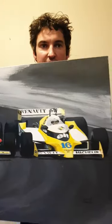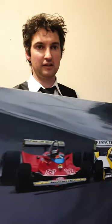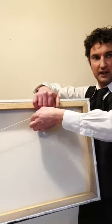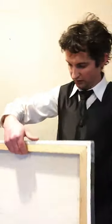So this is basically the painting itself. As you can see, the sides and top are painted as well, so you don't have to go putting it in a frame, and don't have the extra cost of a frame. It's strung on the back, so it's ready to hang. You don't have to worry about doing anything, just get it out of the package once you buy it, put it on the wall, sit back, admire it, relax, have a beer. Oh, lovely.